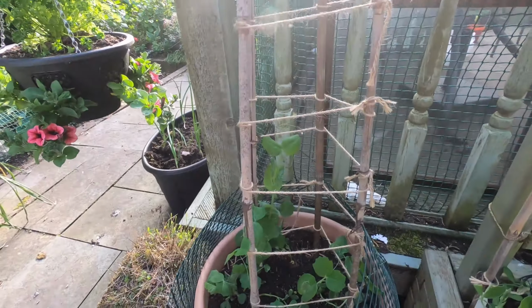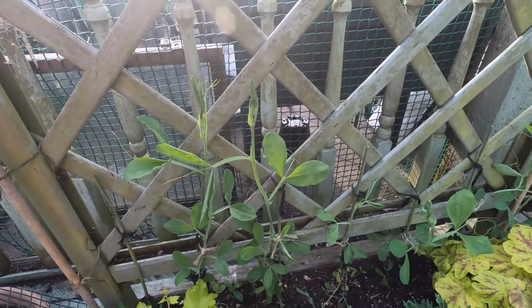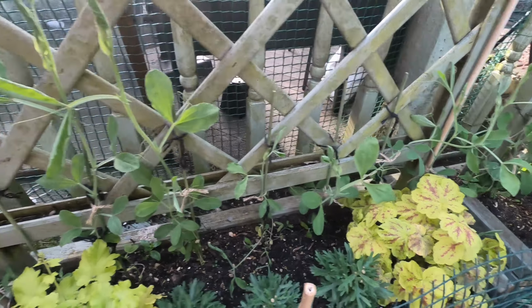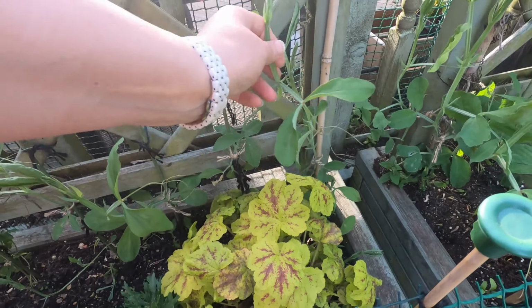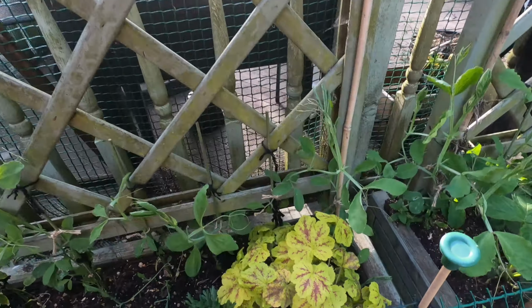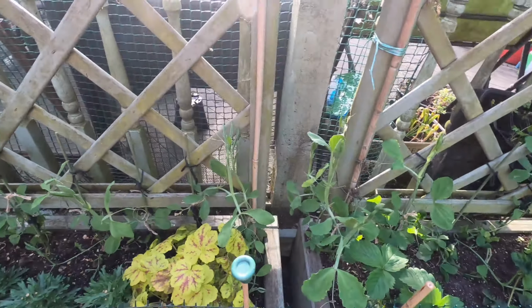Here we've got some more peas. And then we've got some sweet peas. And in front of the sweet peas there's some marguerites and a couple of heucheras. The heucheras are getting a bit big actually, they're loving it in there. I'll just need to hope that the sweet peas can get up and away before the heucheras crowd them out, which I'm sure will be the case.